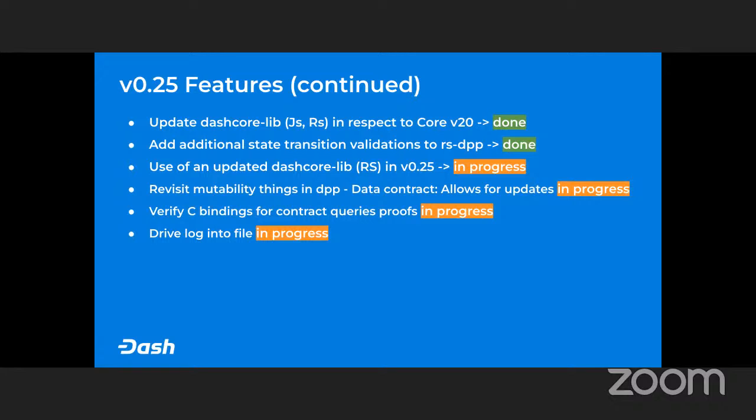The second one: we had validations in the JavaScript version of the Dash platform protocol, which we added back to the Rust version of it, for timestamps of the document batch transitions. And the third one: we've updated the usage of the JavaScript version of the Dashcore lib, but with the Rust version, there are some small issues currently in V25 we are trying to resolve. That's why it's said that it's in progress. We just need to update the dependencies, and that should technically work. But there are some issues with cargo. And that's basically it. We should go next.